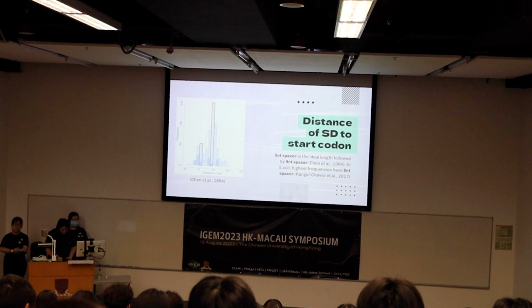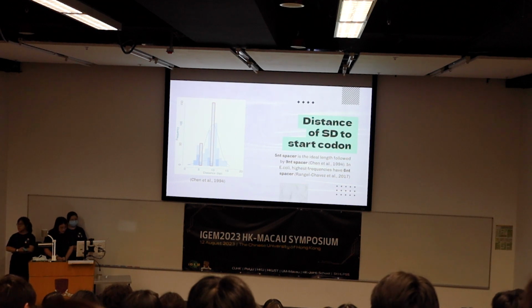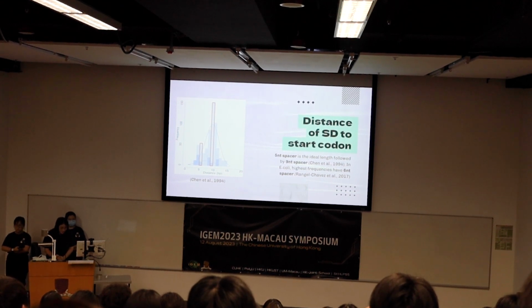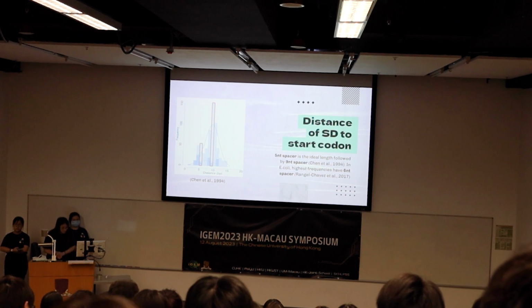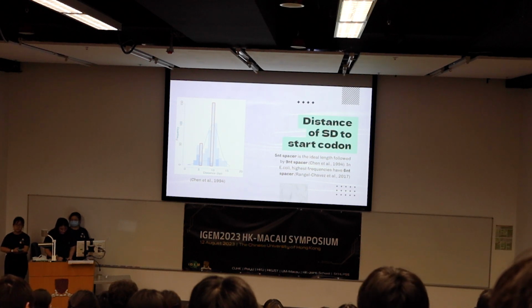So how did we determine what spacers we were going to use for our project? We found some studies that suggest that the 5 NT spacer and the 9 NT spacer are the best to use. And specifically in E. coli, the 6 NT spacer is the most optimal one. So based on this, we decided to make 3 specific spacers for our project, which we will discuss later on.